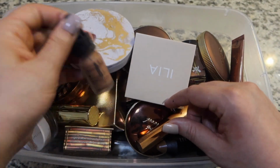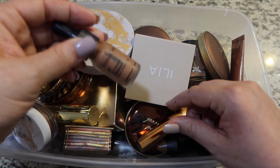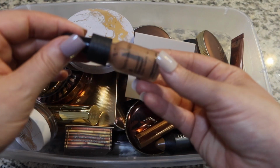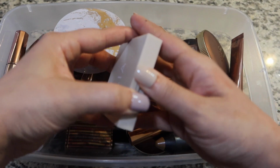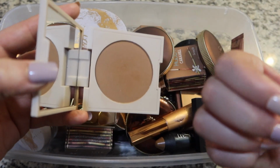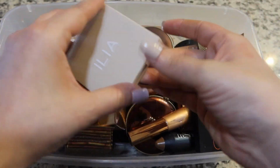Because she was expensive. This is the Perricone MD No Makeup Bronzer. She's a cute little moment, but I've got a lot of these no makeup products, so we'll get rid of her. Let's see here, Ilia. I don't really remember. Oh, wow, look at the pigment on that one. Nice. I'm going to keep her.